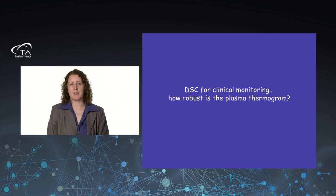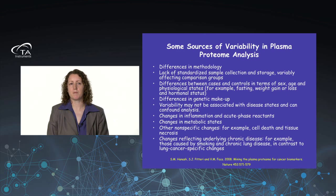But in terms of applying DSC for clinical monitoring, we first wanted to establish how robust that profile would be to a number of variables. So we considered some common sources of variability in plasma proteome analysis.